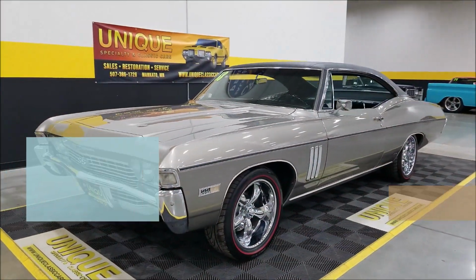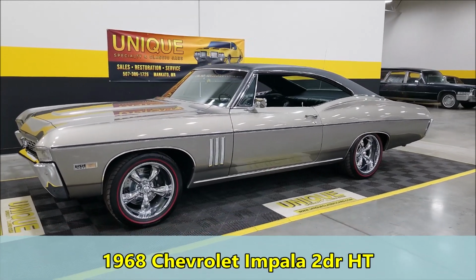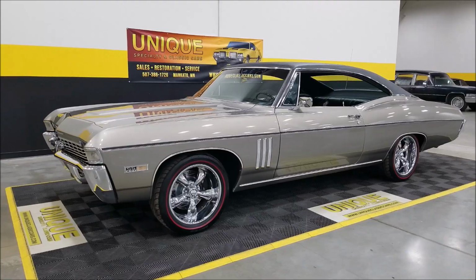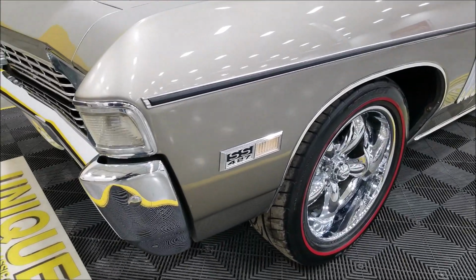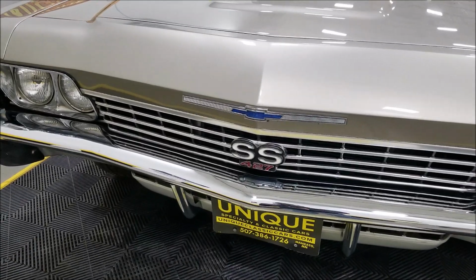Let's check out this latest Impala to come into Unique Specialty and Classics, a 1968 two-door hardtop. Now, the one thing I will say right off the get-go, as you can see, we have some SS badging up front, on the fenders and in the grille.